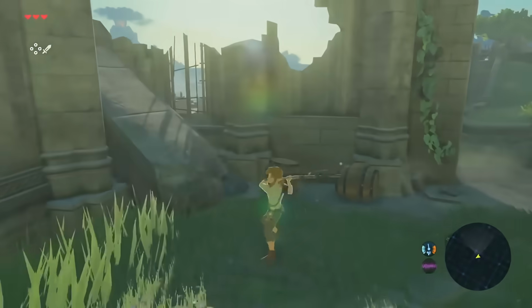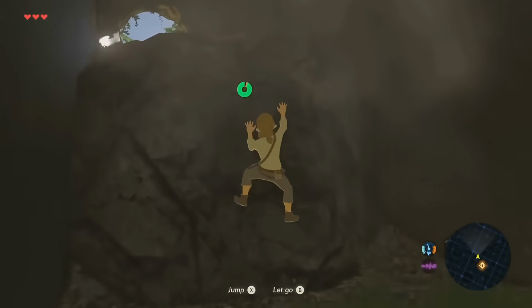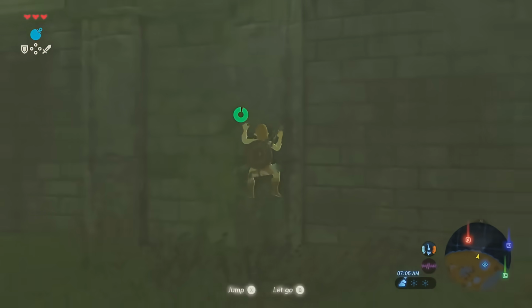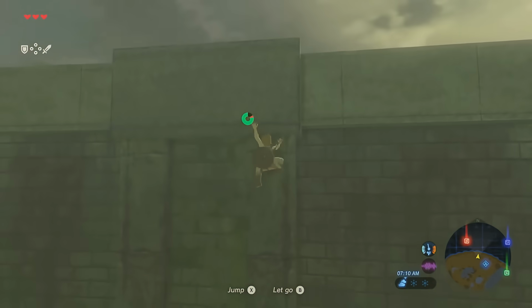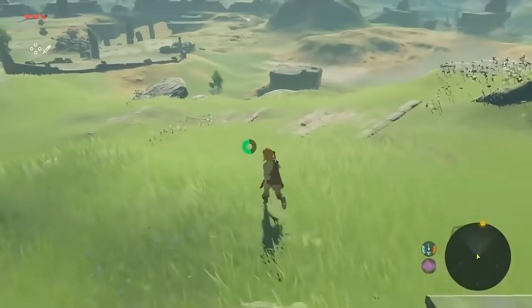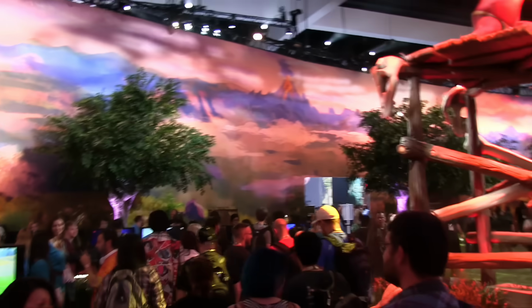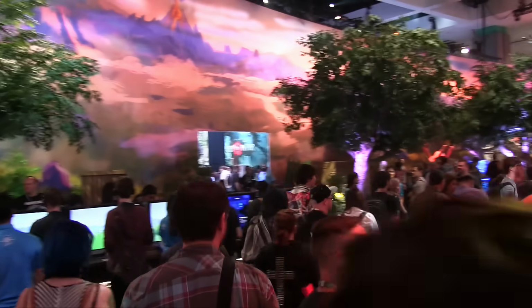Plus, as Aonuma put it, walking up walls and having Link auto climb them wasn't very fun at all. But having Link jump onto the walls and then controlling the climbing was much more fun, and that's why the auto jump was removed. For a time, Aonuma wasn't 100% sure that this was the right change, but after E3 2016 and hearing everyone rave about the game, he was sure that he had made the right choice.